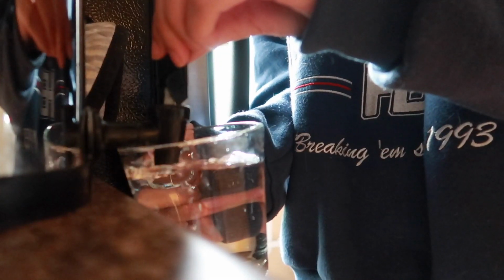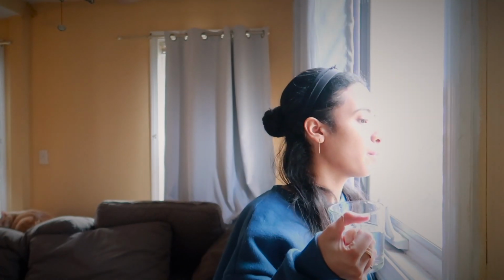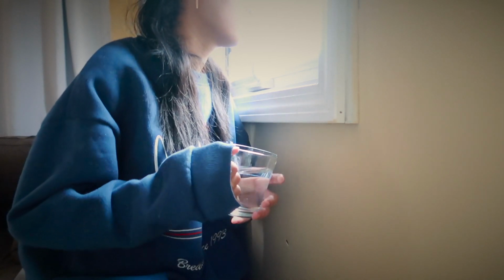Once you make the bed, it's time to hydrate. So I went to the kitchen for a glass of water. I normally don't do this as I make coffee right away, but it did feel good to hydrate my body first thing before I did anything else.